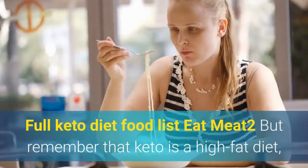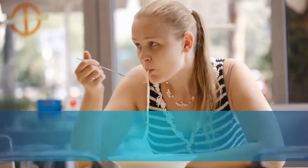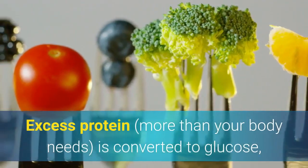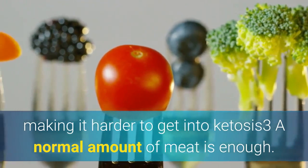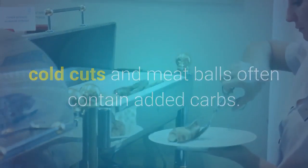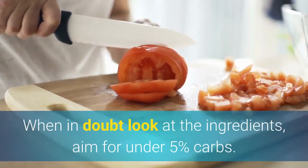Full keto diet food list. Eat meat too, but remember that keto is a high-fat diet, not high-protein, so you don't need huge amounts of meat. Excess protein, more than your body needs, is converted to glucose, making it harder to get into ketosis. A normal amount of meat is enough. Note that processed meats, like sausages, cold cuts and meatballs often contain added carbs. When in doubt, look at the ingredients, aim for under 5% carbs.